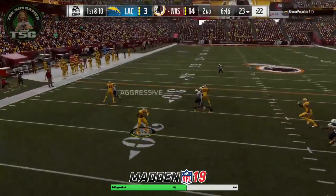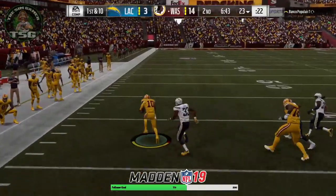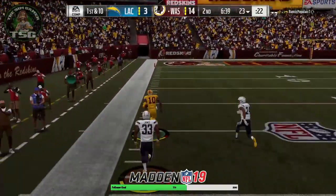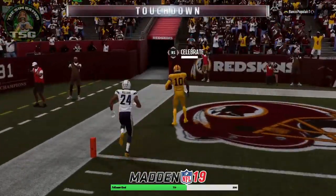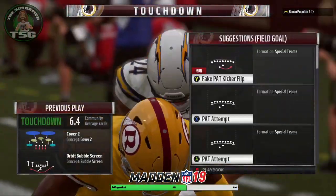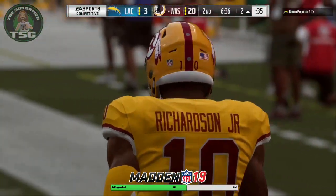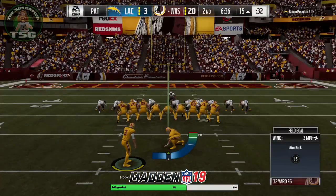Now a first down throw. It's Smith. Looking left side, and he's got a man. It's Richardson. Touchdown, Washington. Paul Richardson, 77 yards. And the Redskins are going to add on to their lead.